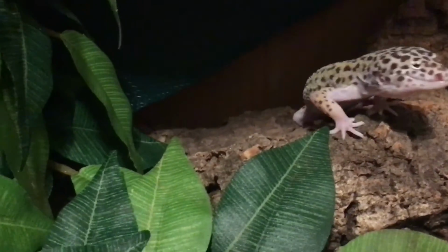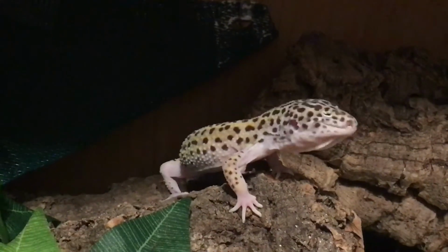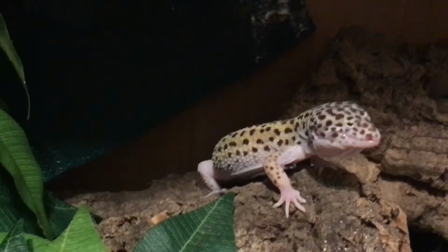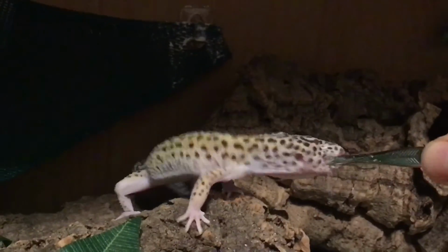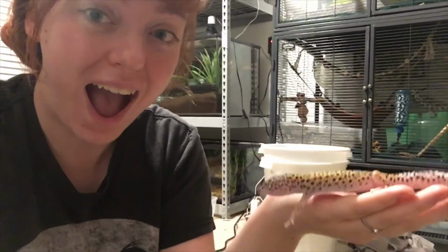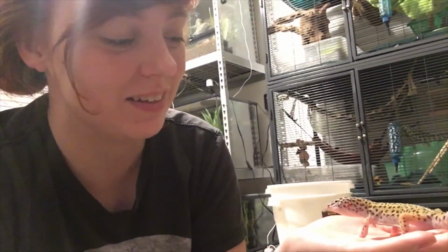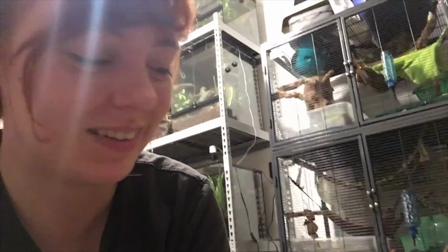Hey bud, you want to eat? Good job. Yummy? Deliciousness? Good job. Good job, bud. He's fearless. Like, he just walks right out onto my hand. Look at him. Way to go, bud.